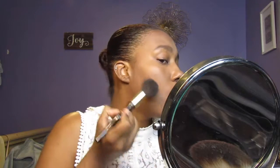To do a light contour, I'm just gonna take my Black Radiance pressed powder in Rich Mahogany, and I'm just gonna use the same brush. This is the Sonia Kashuk brush in N29. I like using this for either bronzer or blush.